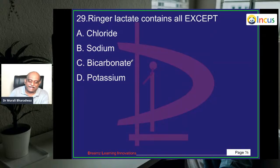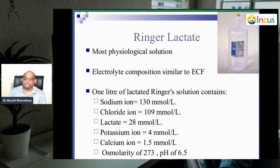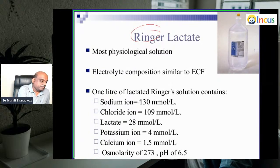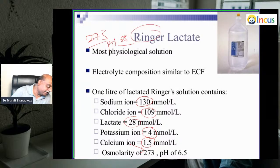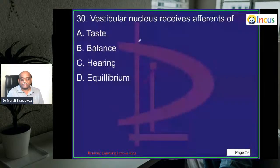What is in Ringer lactate? Chloride, sodium, potassium, not bicarbonate. So if I ask you, what is the most physiological solution of all the solutions that you offer? Ringer lactate. Its composition is similar to extracellular fluid. Sodium ion will be 130, chloride 109, lactate 28, potassium 4. Calcium ion 1.5 millimoles and osmolarity will be 273. pH will be 6.5. That is the Ringer lactate.